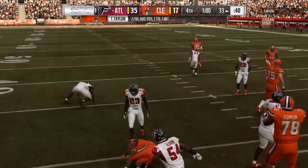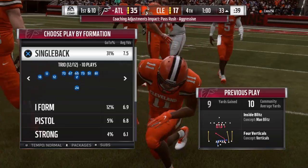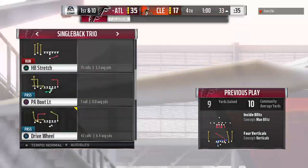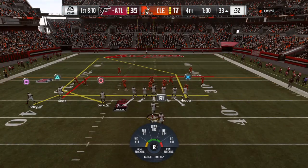That is caught by the former Gator Antonio Callaway. They had to go for it with such little time remaining, and the Falcons are close to finishing off this football game. So they'll come up 1st and 10 now from the 33.